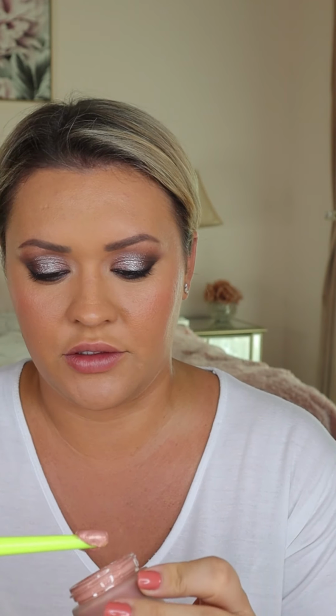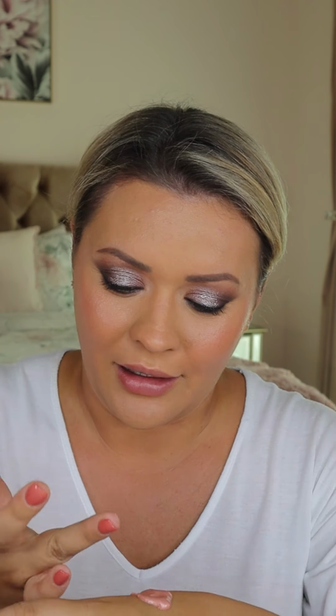Take this from the same brand, Sueño Prohibido Bouncy Highlighter. I'm sure you've seen this kind of thing before. I'm going to take some out on the back of my hand to show you. It's like that, it's like a gel. It's actually a very strange consistency, like a slimy gel. And I'm just going to use my finger to apply this on the tops of the cheekbones. Now this is a wet product as well, so it works really well with the blusher.